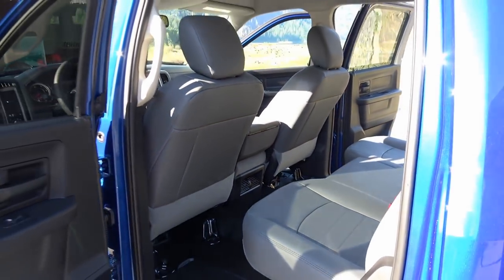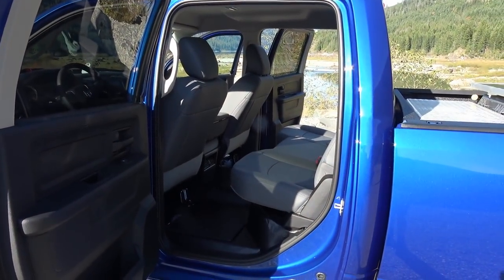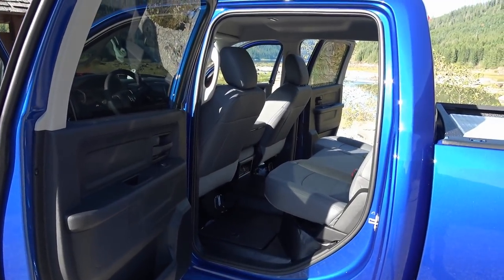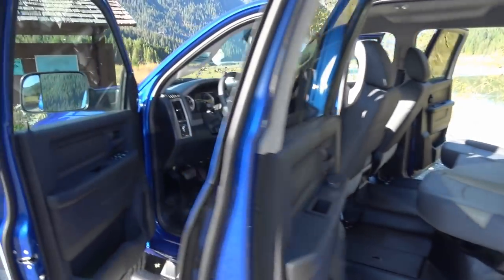But it is nice to have four doors. We had a super cab before, but we only had the two doors, so it was kind of hard to access it. But this is going to be great when we stop and do a huge grocery shop, get supplies when we're on the road. They'll just throw it back in there.